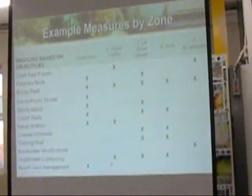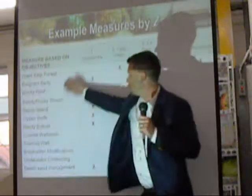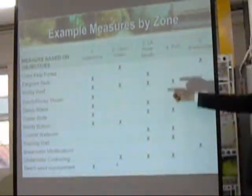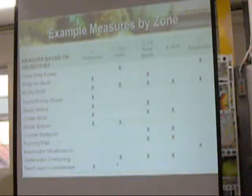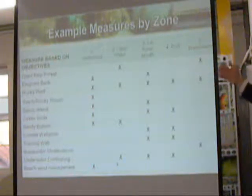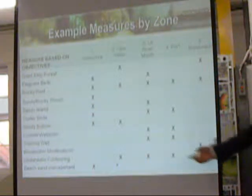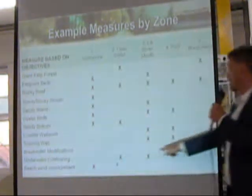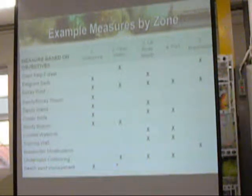So those measures that were all based on the objectives are listed here in this column. You can see them all here. And then the 5 zones are across the top. So you can see where a measure is going to fit within each of the opportunity zones. So specific here, you've got breakwater modifications are obviously applicable at the breakwater. So these were all measures that were included within the study.